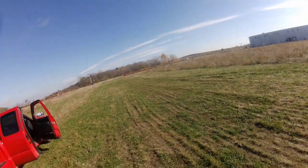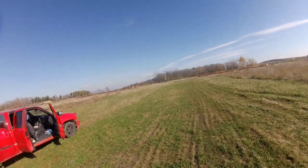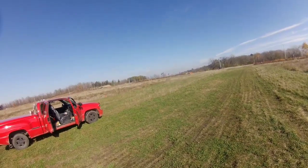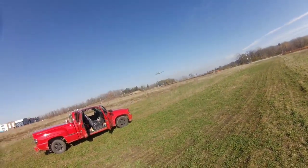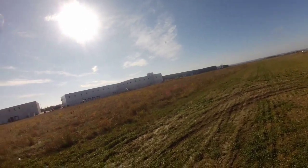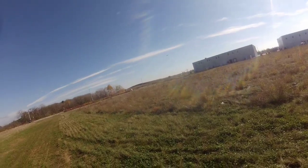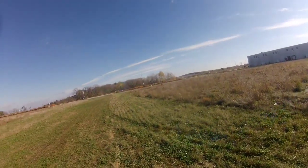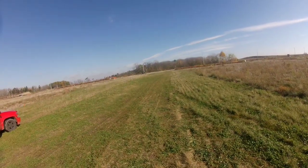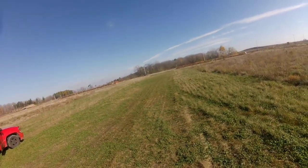Mustangs always fly good though. Mustangs and Thunderbolts, every time they fly good. Okay, that's my timer. And we'll go around one more time. Down to quarter throttle. Bring it right in.